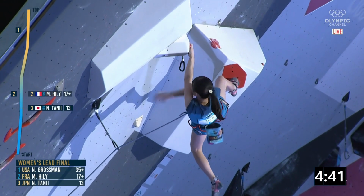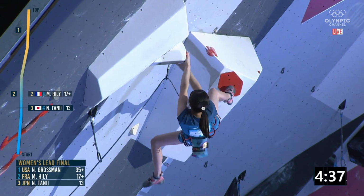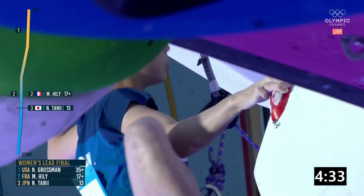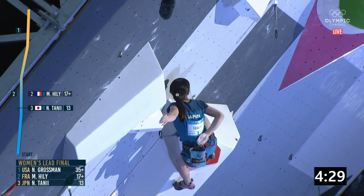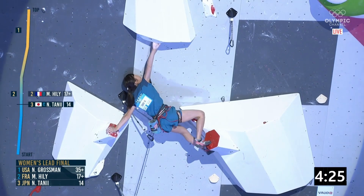Natsuki really fingertips out to that hold above the volume there, but making it work. She is, again, one of the shorter competitors. Such a cool shot, that, with just one leg, one hand. And then this is the mantle, the press up. Yeah, this move's interesting because you can see them reach for it. She made it work.